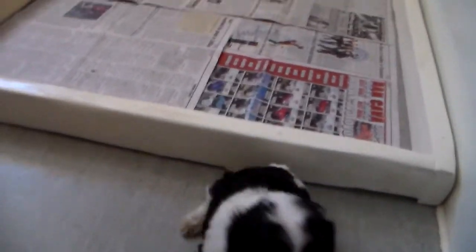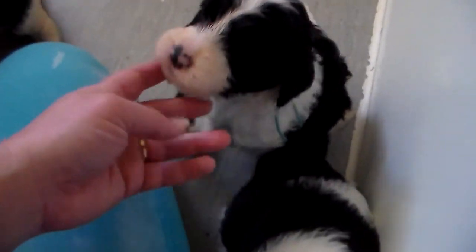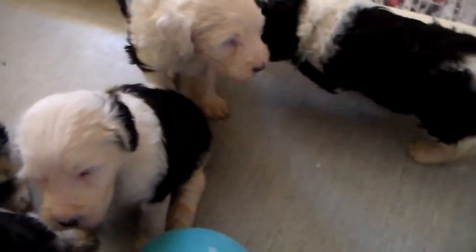There we go. That's light blue. He was Ray. He's one of our smaller ones, too. Got a lot of really pretty mask on his face.